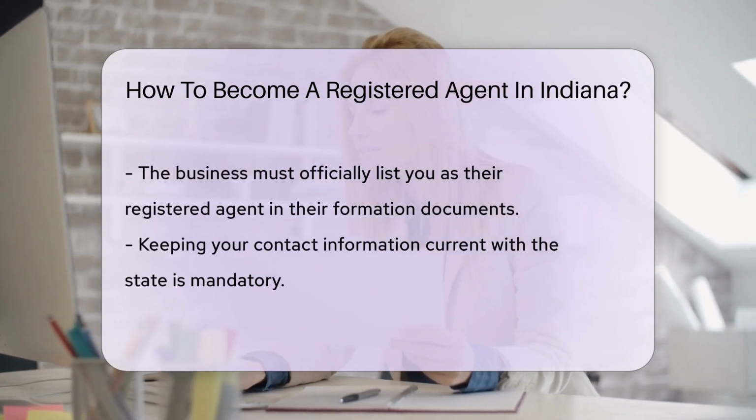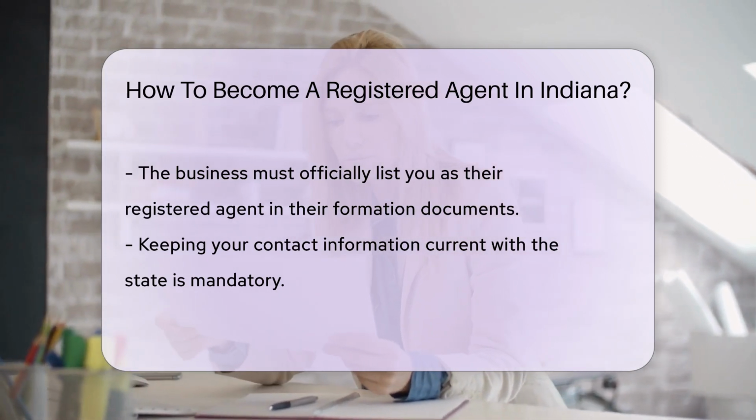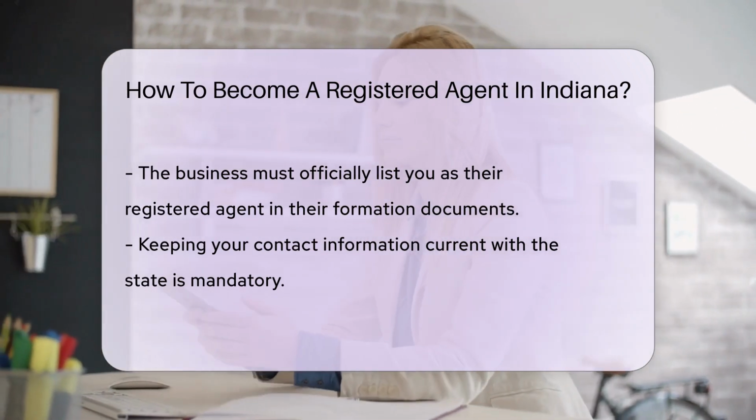Next, consent to the appointment. That's right. You can't be volunteered for this. Now, the business you're representing must list you as their agent. This happens when they file formation documents with the state.